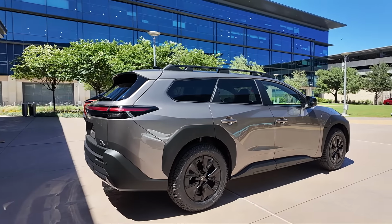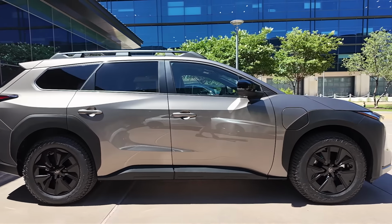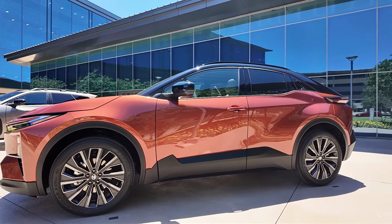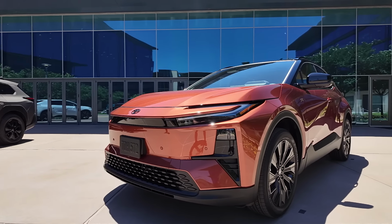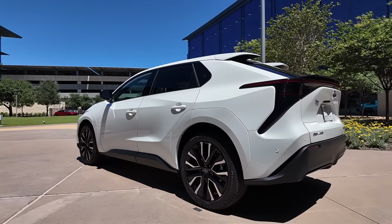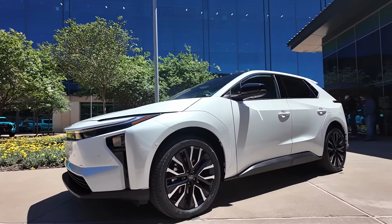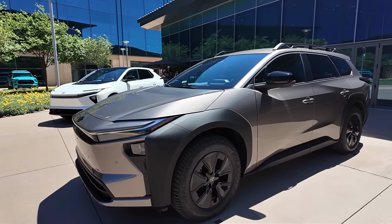Ultimately, what it comes down to is pricing to determine whether these are good vehicles to consider or not. Although the official pricing is not available yet, I predict that the CHR is going to be priced roughly between 30 to 35,000 US, or around 40 to 45,000 Canadian. The BZ should be priced roughly between 40 to 45,000 US, or 50 to 55,000 Canadian. And the Woodland will be the most expensive one, approximately 50,000 US, or just under 60,000 Canadian.